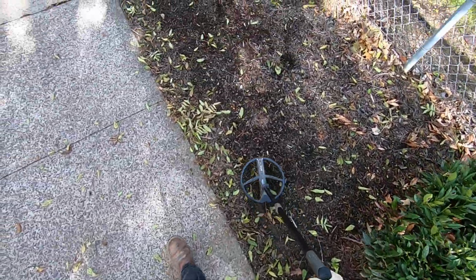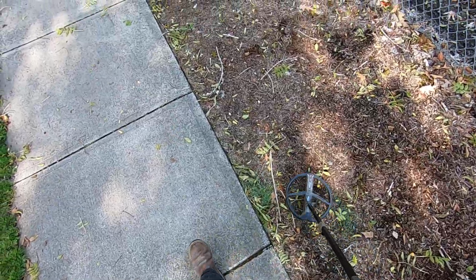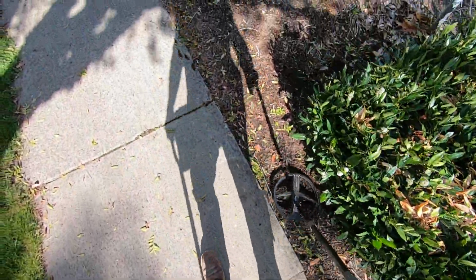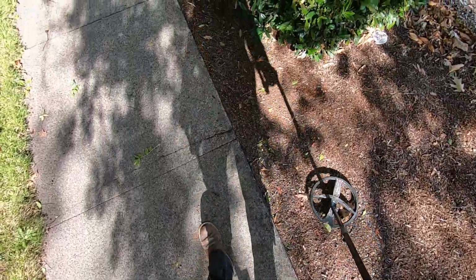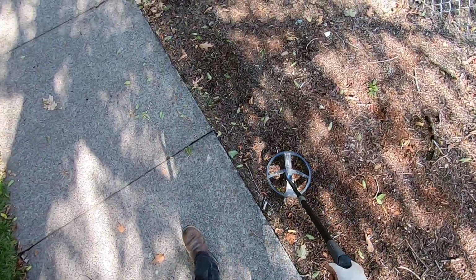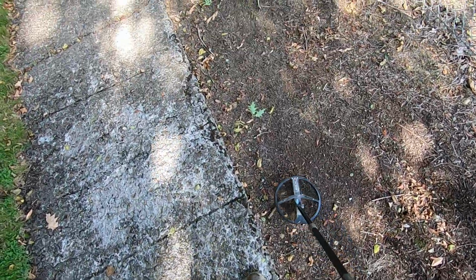Oh, I think I'm pretty much done here for today. I don't want to get wet. All right, the rain cloud's coming. I got some pretty good stuff today. I got quite a few coins. But I won't be back for a while to this park, just because I've been hunting on this park quite a bit the last couple weeks. I've gotten 5 rings. Two gold rings, a silver ring, and a big gold necklace. I found part of it yesterday and part of it today.